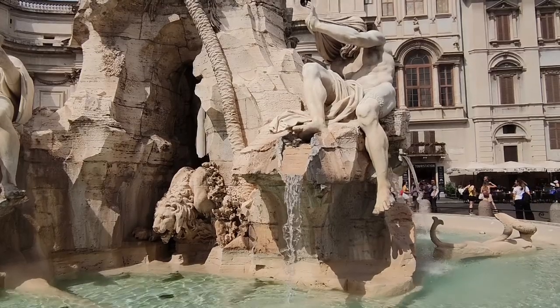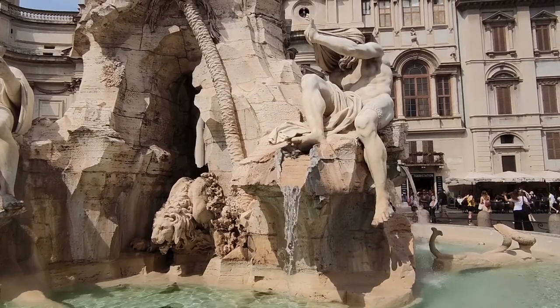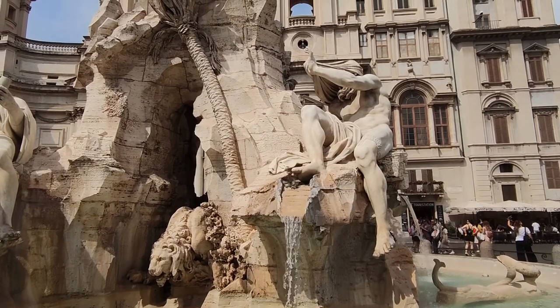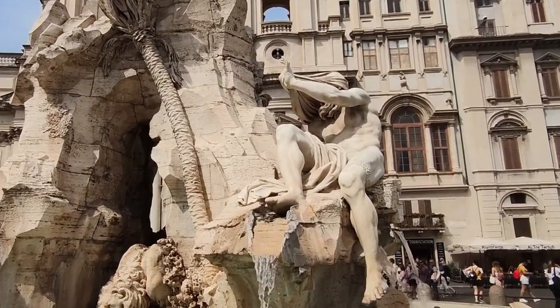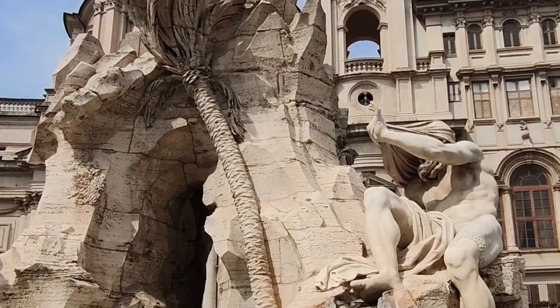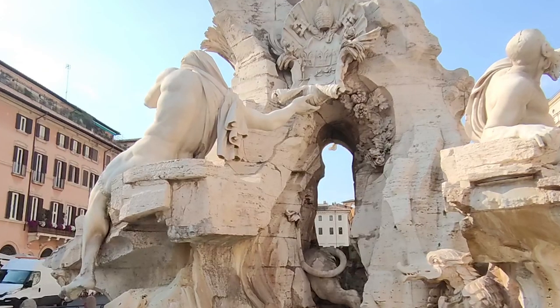Africa's Nile River is detailed with a lion and a palm tree. The head of the Nile statue is partially covered with a loose piece of veil because the source of the river was not known at that time. The palm tree looks like the wind is blowing on it, and the tail end of the lion is seen from the other side of the fountain.